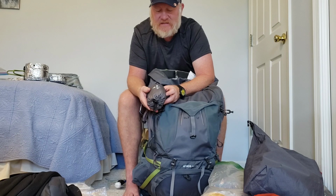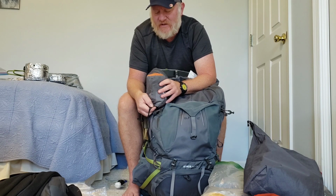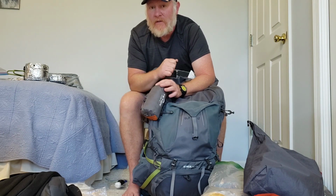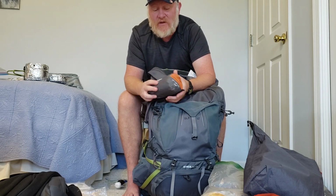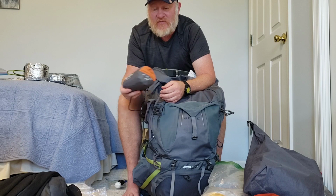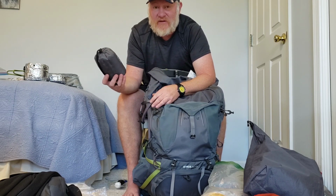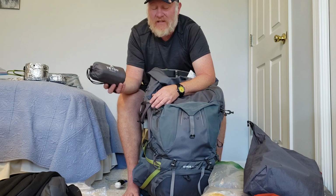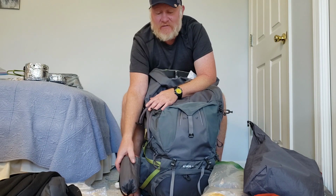This is a Teton Comfort Light cushion. I got this off of Amazon. It's a 17 by 12 by 1.5 air sit pad that I use to put my feet on when I'm sleeping. And then I can also double this as something to sit on around camp until I go to bed. But this is great for calf ridge if you get it, or if it's cold out. I like it just because it's comfortable to put my feet on while I'm in the hammock.